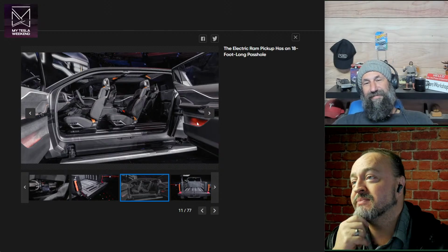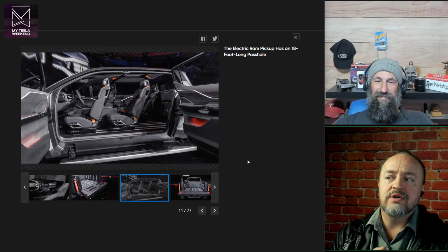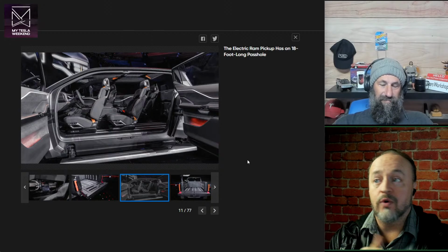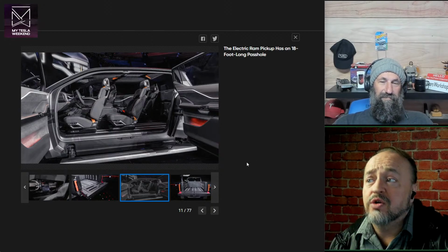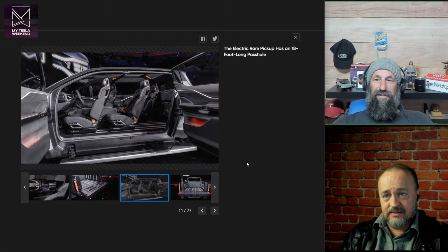So there is a picture here that's kind of neat. The front and rear seats are on the same rail, so you could put them as far forward or back as you wanted. Technically, you could remove the front seat and sit all the way in the back if you've got really long legs.